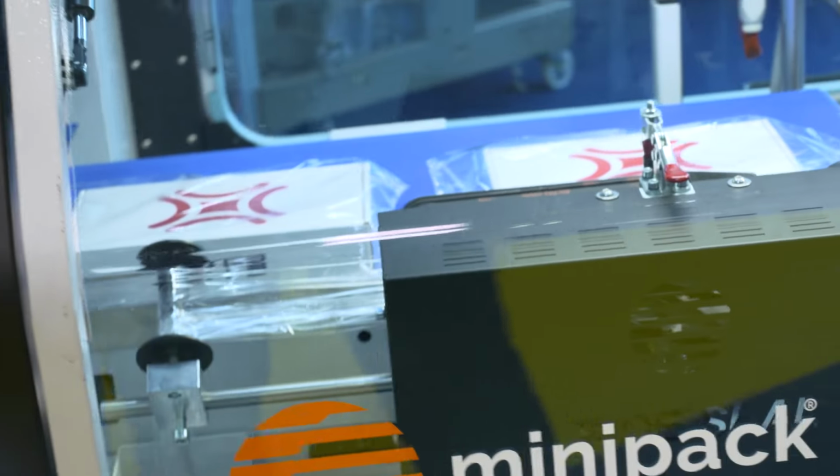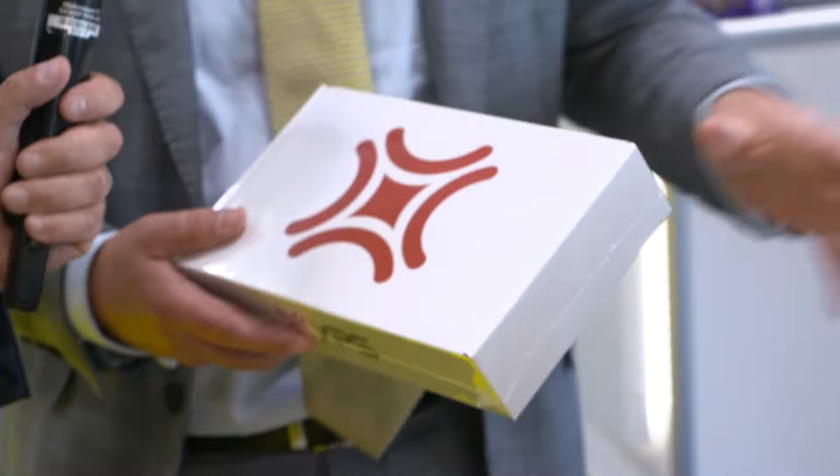Well, this is a sighting. So if you look here, this wraps boxes, loads of different applications. It puts a very thin presentation film around the box, shrinks it nice and tight. So this is for presentation, so boxes of chocolates, food, lots of food products, and out comes shrink. So that's how we do it. And it's quite a fast machine. That's not running anywhere near the speed that it can do.